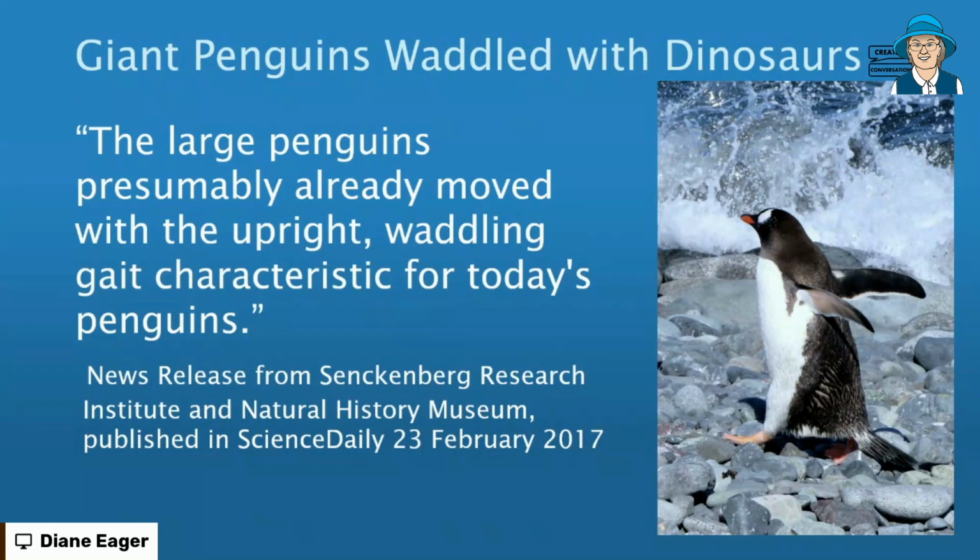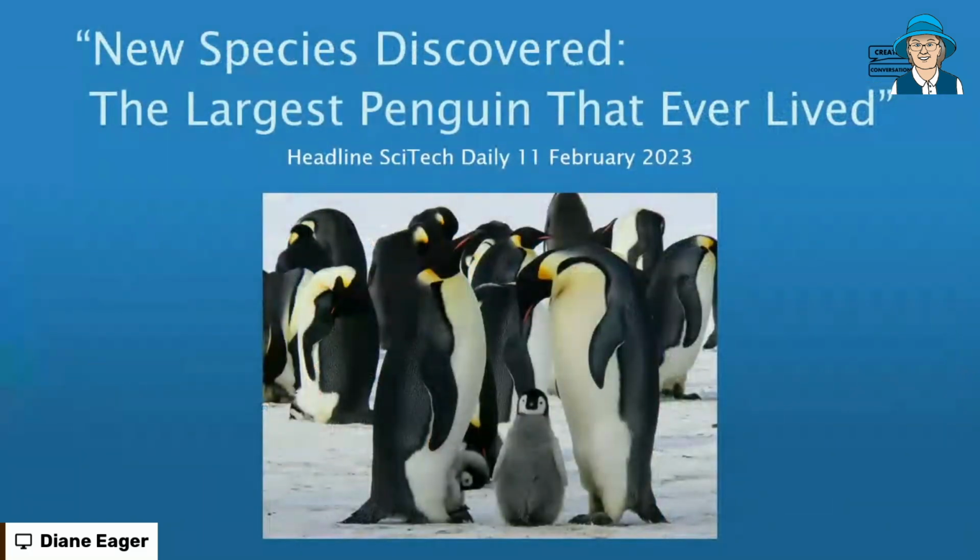And then very recently, only this year, there's been a report: new species discovered, the largest penguin that ever lived. So this one is even bigger than the one that was reported in 2017. Now, it's not actually these ones I've got pictured here. These are the biggest living penguins, emperor penguins. The little one there is actually a juvenile. So this large fossil was even bigger than the current big one today, the emperor penguin.